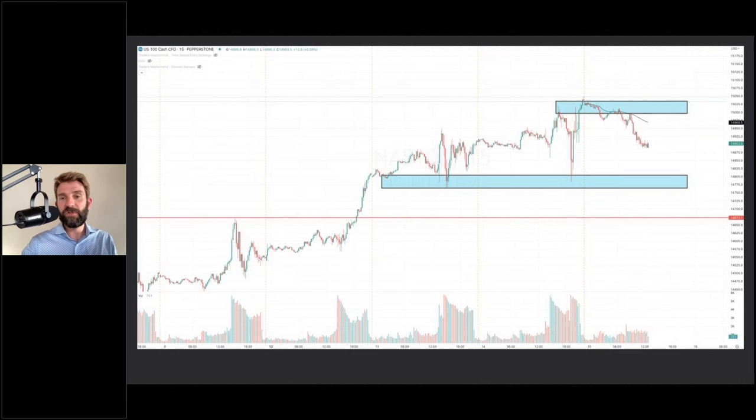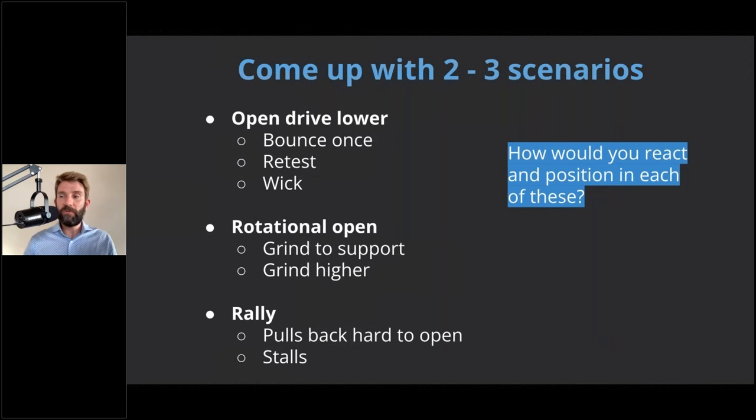It's a 15-minute chart I'm using of the Nasdaq. So I've now come up with two or three scenarios, and this is your job. Calibrate, you start to adjust and adapt. You start to put your areas of interest in using that ATR, put your boxes in, put your levels in.